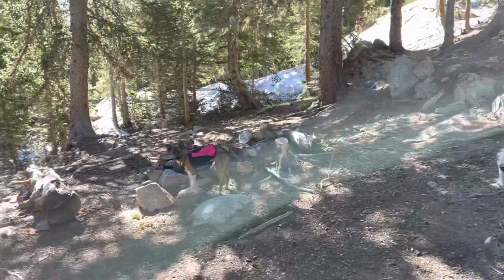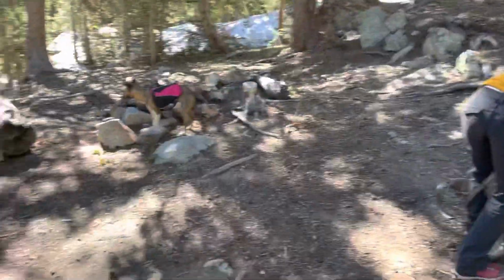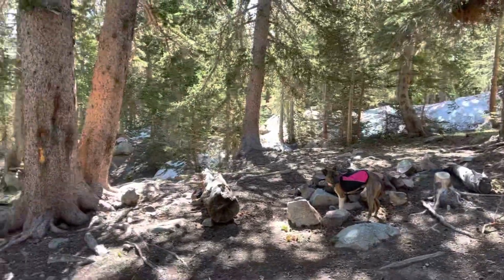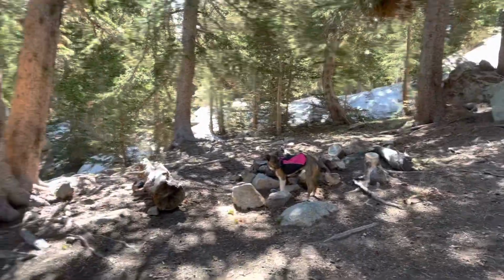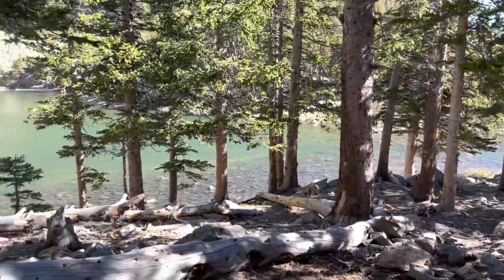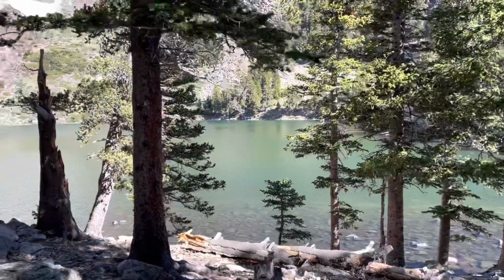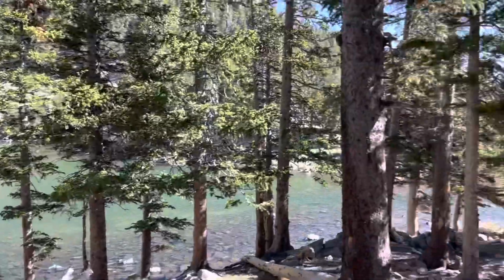Good morning. It's Friday, June 11th, and we are ready to go. Just broke down camp. And we're gonna head over to Middle Fork Lake and stay a night there. Lost Lake, beautiful lake. Pretty windy last night. Didn't get too much sleep. Wind was going all night long.